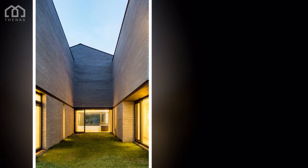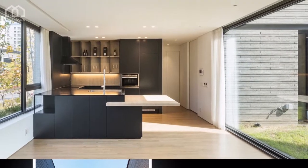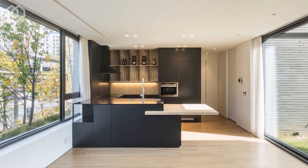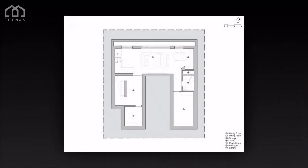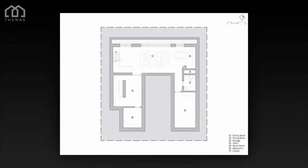The C-shaped mass was also a form that actively attracts nature on the other side of the road, and a device to protect the privacy from both lots. A large moving wall was placed on the front interfacing with the road to secure privacy by closing it during weekdays or while commuting for work, and to utilize the yard flexibly by opening it when necessary.